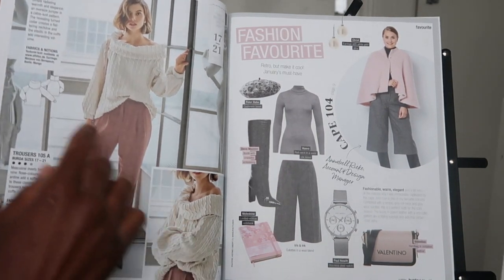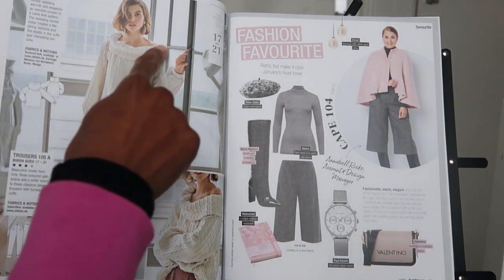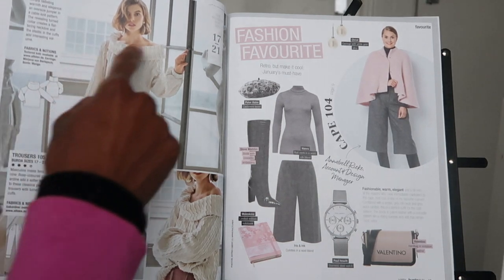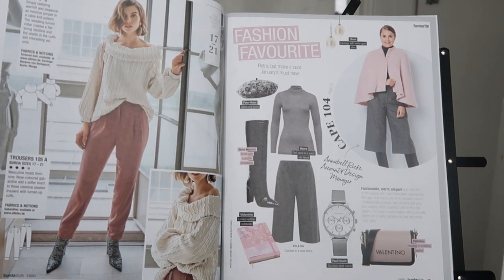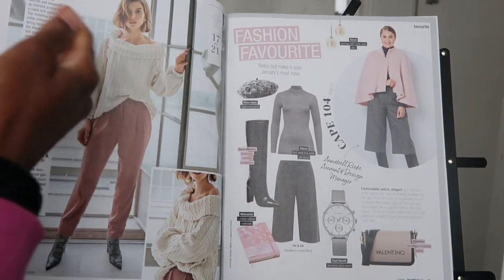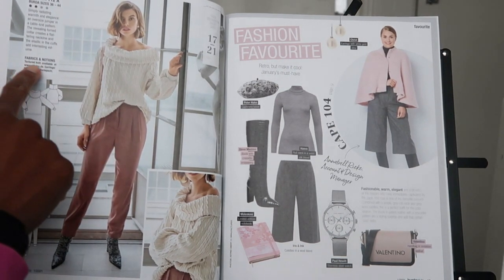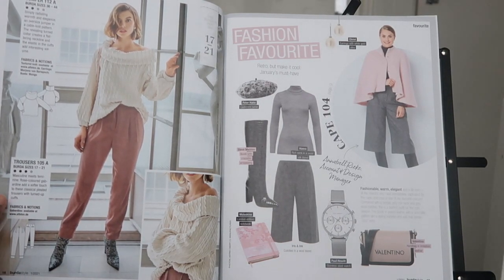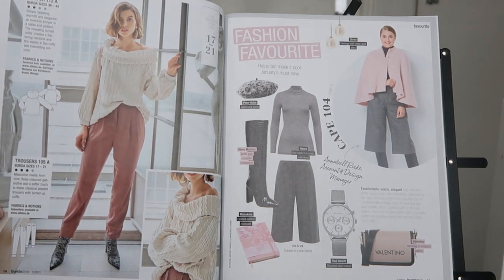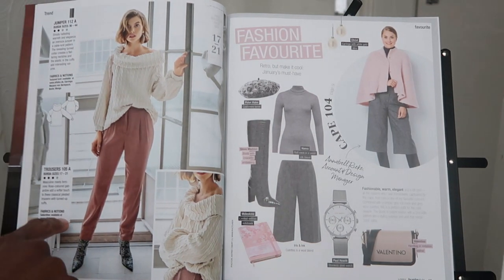Ooh, then we've got an interesting jumper here. It looks interesting actually. It has such a big cowl neck which drapes, which you can wear over the shoulders. It's actually a good piece, but not for me because if I wear a jumper, I want everything to cover me up so I can stay warm and toasty. But it's a good one. It's made out of textured knit fabric. Then these pants look good actually. Masculine meets feminine, and they're made out of gabardine, and they're interesting pants with pleats. Ones you can dress up and dress down.